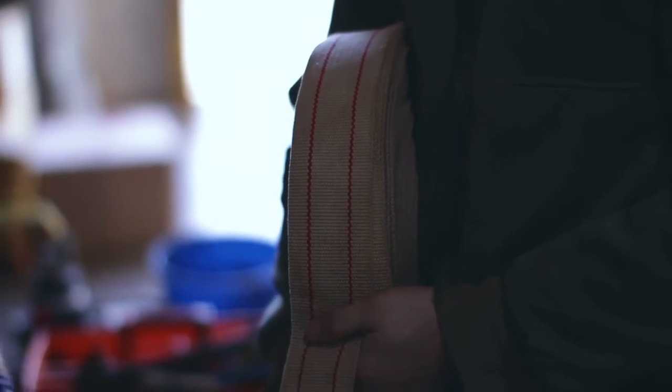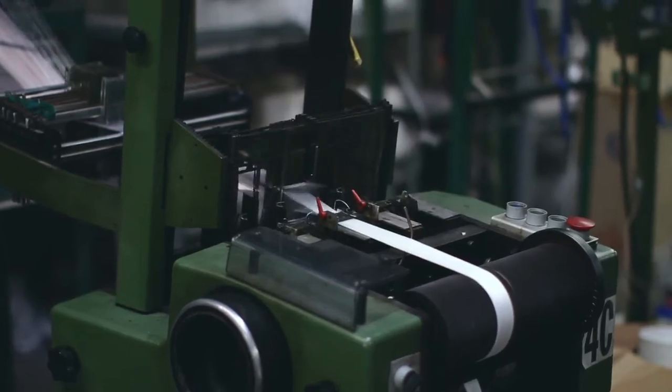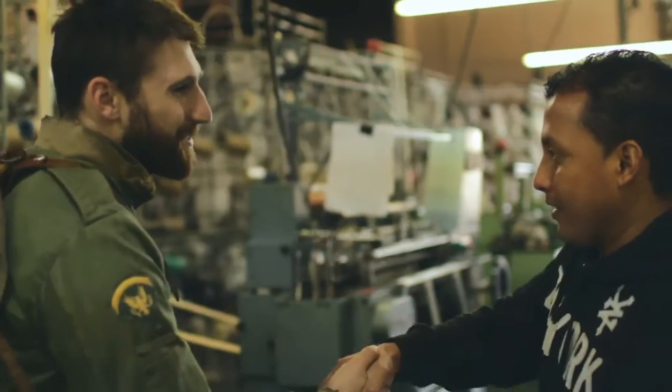100% cotton, right? Yeah, 100% cotton. How long to make 1,000 yards? About 2 days. 2 days? But it's working very fast. Cool. Awesome. Thanks so much.